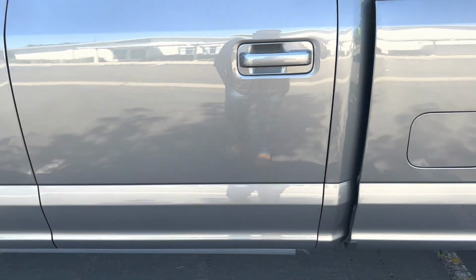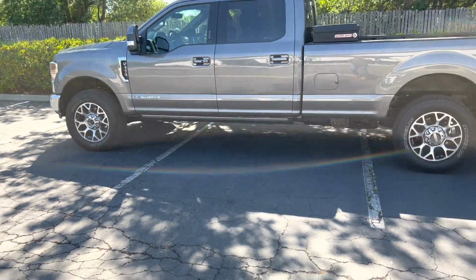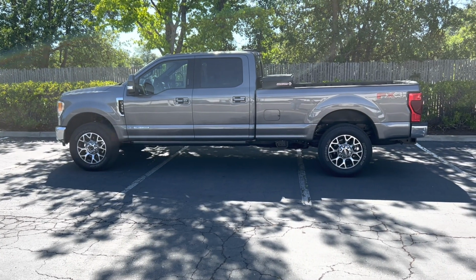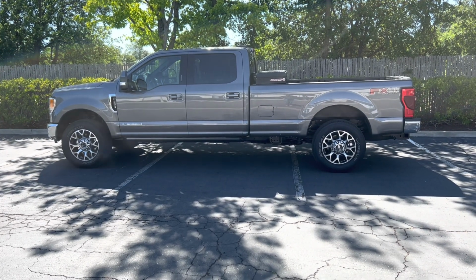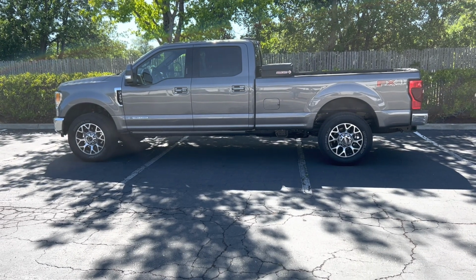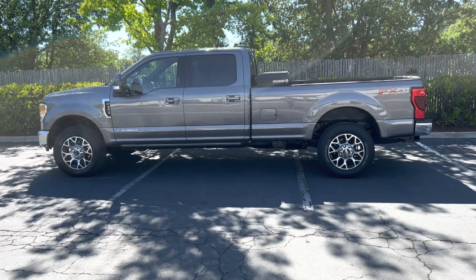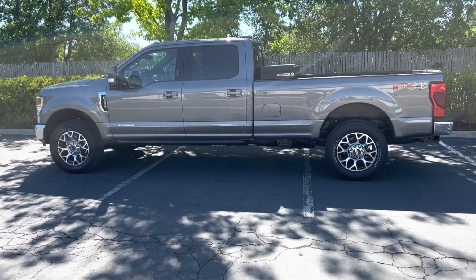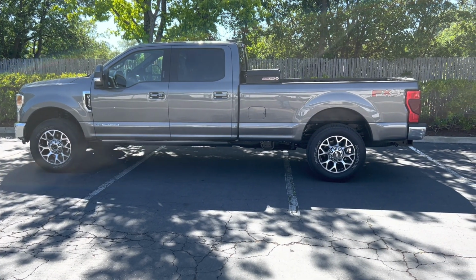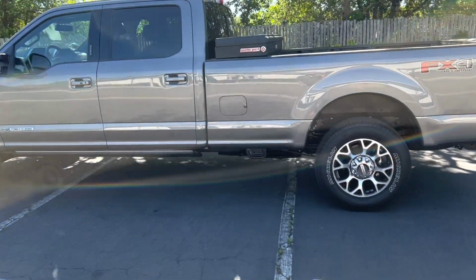All right. Well, the time finally came. The new truck arrived. And here she is, all 50 feet of it. Obviously, it's a Ford. It's an F350. It is a 2022. I traded in that Dodge I had that you guys had seen a bunch of videos on. And this is the new ride, man. It's a 2022 F350 Lariat. That's carbonized gray.